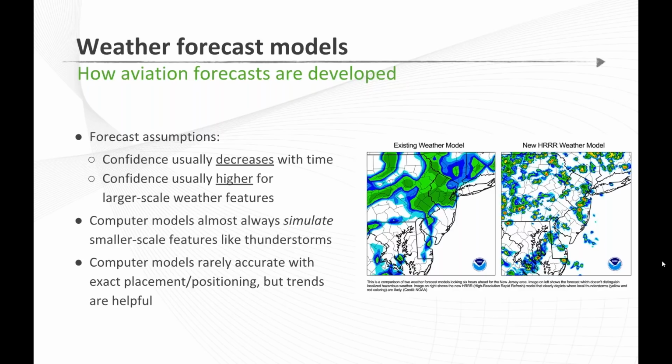Computer models almost always struggle to simulate smaller scale weather features like thunderstorms. Models will forecast for various points around the United States and around the world in some cases, but smaller scale features like thunderstorms are often handled by what is called parametrization, a very fancy way of saying there are processes working in the background to forecast smaller scale features.